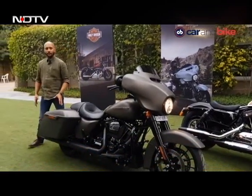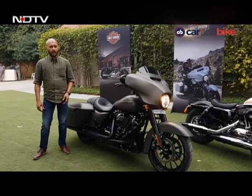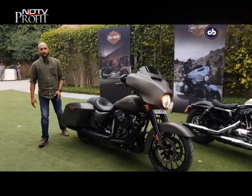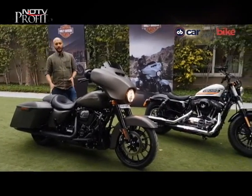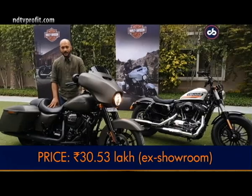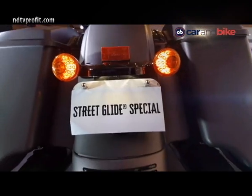It's priced at the same. Of course, it gets a new engine, new features, but the price has been kept the same at 30,53,000 odd. That's the touring, the new upgraded touring range, the Street Glide Special. So Harley-Davidson India back with a bang with two new motorcycles. The 48 Special, all new. This one's an upgrade, but definitely a significant upgrade with a new engine, new features. So we'll hopefully get to ride this and bring you a first ride review when we get to ride them to see how much of a difference do these bikes make.